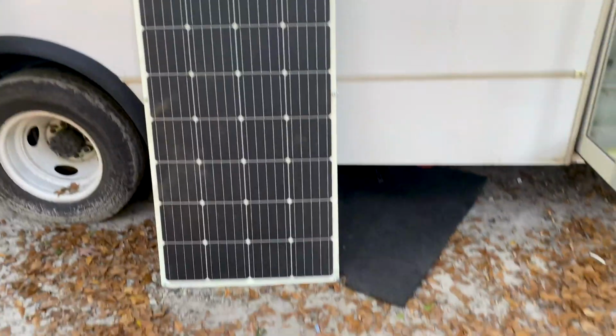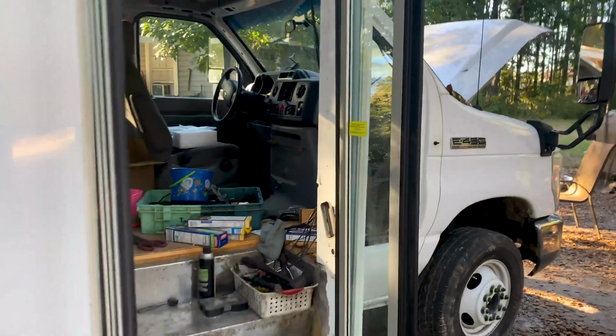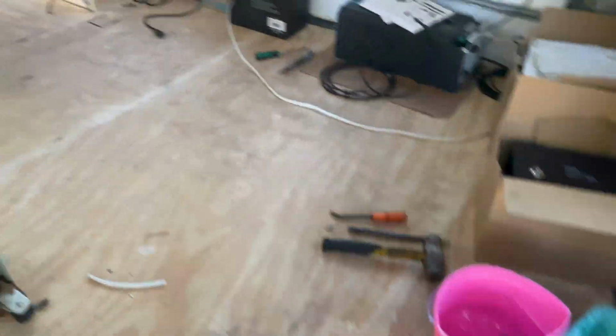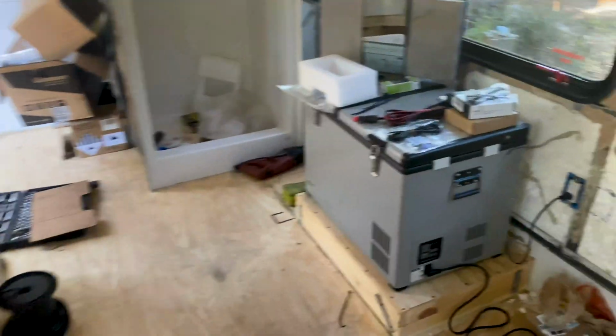There's one. And that's going up there at some point. I did also want to give you guys a little tour of what's going on in the bus. It is an absolute mess right now, not gonna lie.